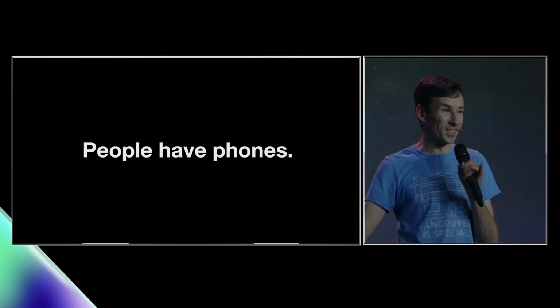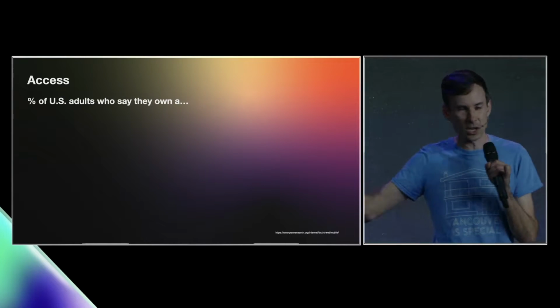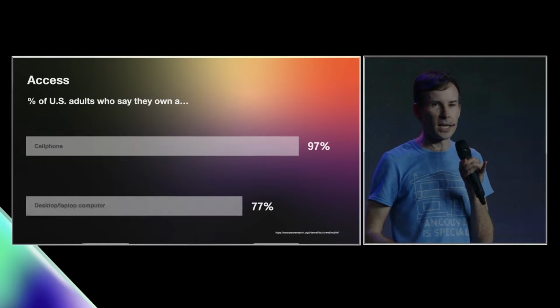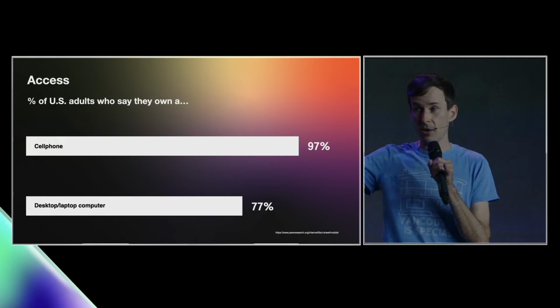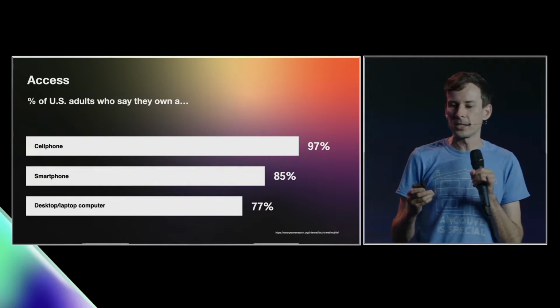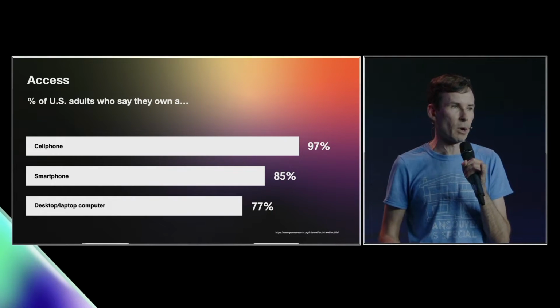First reason out of 3 I want to present to you is that people have got these things. They have phones, and they've got a lot of them. Let's do some statistics. This is focused on the United States, from a place called the Pew Research Center. The percent of US adults who say that they own a cell phone is all the way up at 97%, as compared to folks who report owning a desktop or a laptop computer, which is only at 77%. And if we get a little bit more nuanced about that and take another slice and say, OK, well, how many own just smartphones, it still exceeds desktop ownership.